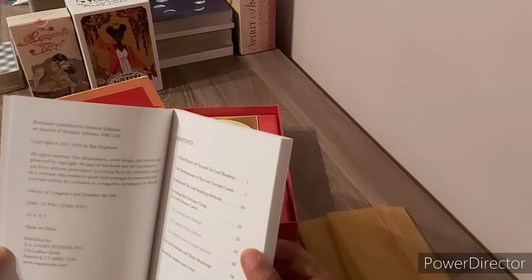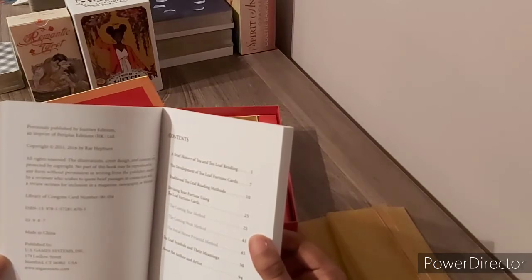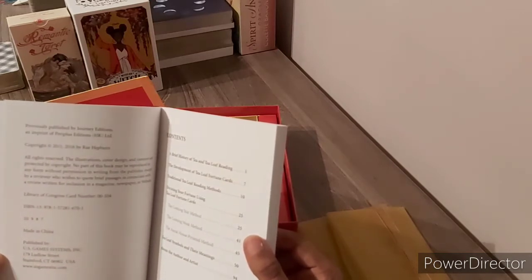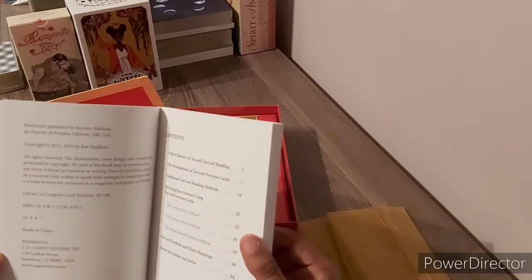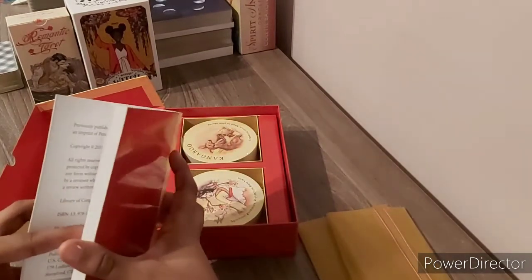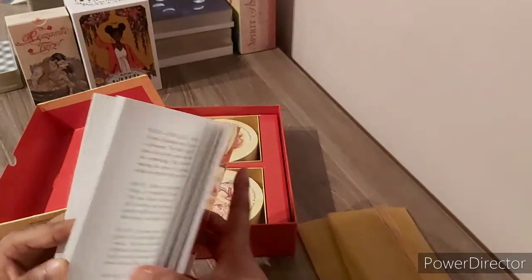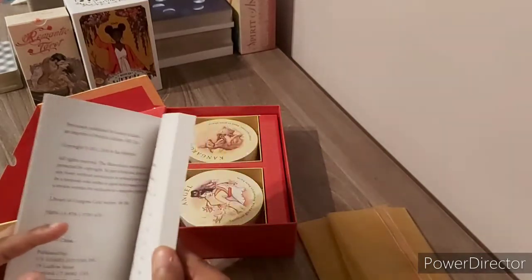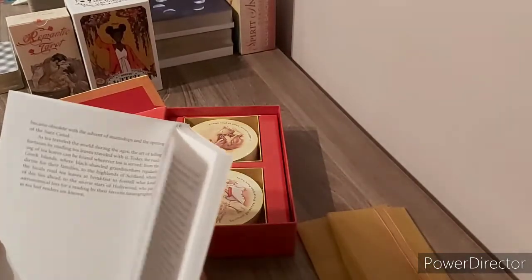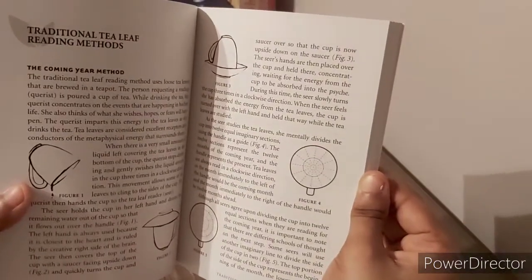Contents: a brief history of tea and tea leaf reading, the development of Tea Leaf Fortune Cards, traditional tea leaf reading methods, divining your future using Tea Leaf Fortune Cards, the coming year method, the coming week method, the astral house pyramid method, tea leaf symbols and their meanings, about the author and artist. There are 94 cards in total. This book is very sturdy. Let me see the meaning of the card. Okay, the different methods here. Interesting.